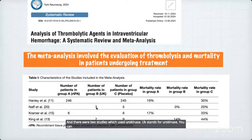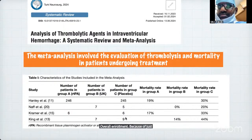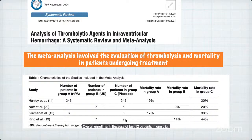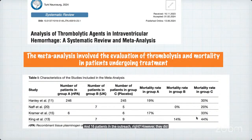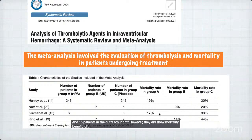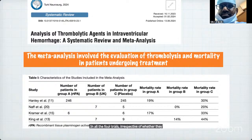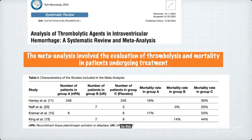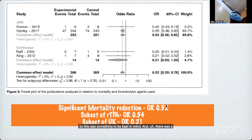You can see that the overall enrollment was just 12 patients in one trial and 16 patients in the other trial. However, they did show mortality benefit in all the four trials, irrespective of whether it was urokinase or alteplase. So this was something to be kept in mind. And there was a significant mortality reduction.